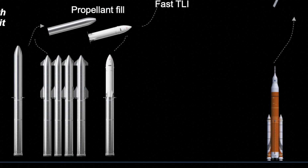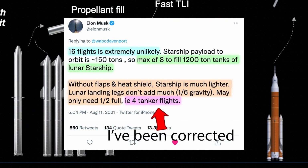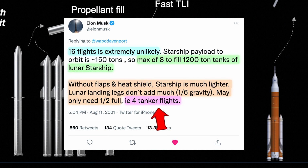In this graphic, they have depicted only 4 tanker ships that will be used to fill up the propellant depot, and please correct me if I'm wrong, but I think it will probably take a couple more ships to complete one full refill, although probably the exact number will still remain a mystery for quite some time as the different Starship prototypes keep evolving.